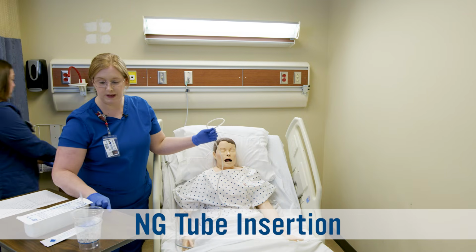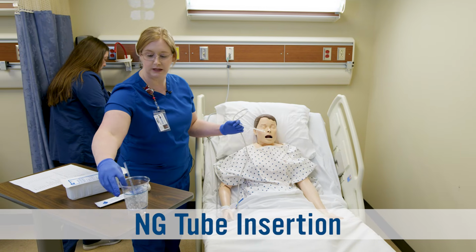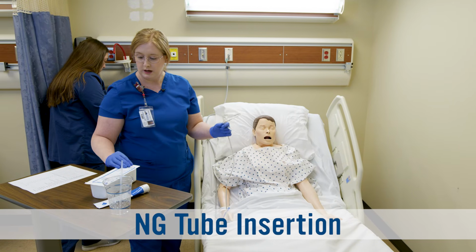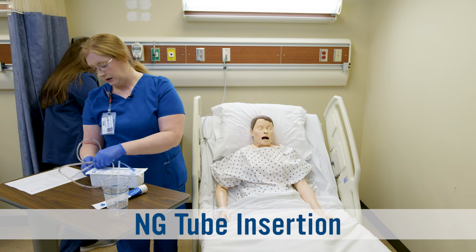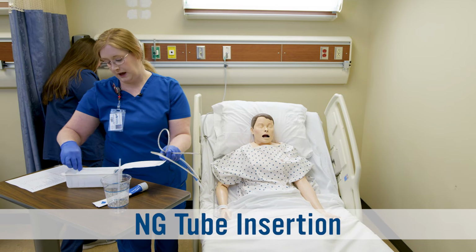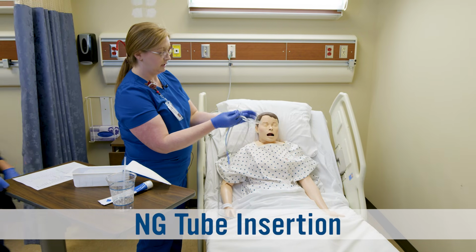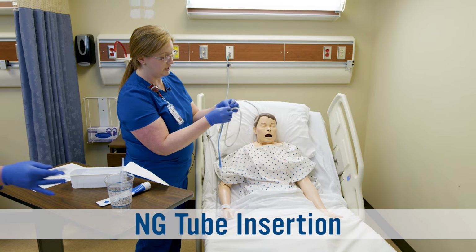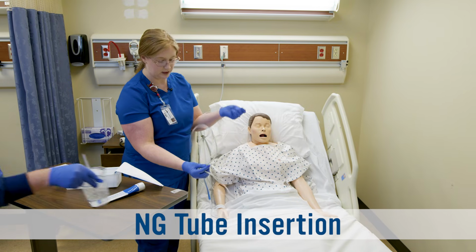Got the rest of my supplies here. I got an irrigation tray, lubricant. This is my cup with water. And then in my irrigation tray, I do have the towel that we're going to put on our patient. So I'm going to go ahead and mark my tubing here. I can either mark it with a piece of tape or I can mark it with some permanent marker, just so I know when to stop advancing.